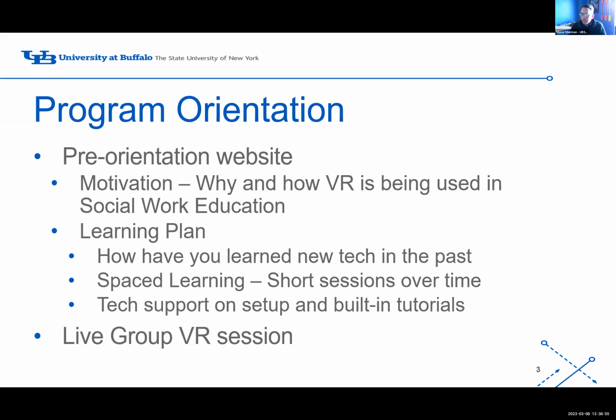So with the pre-orientation program, we had them think about how they might have learned new technologies in the past, and things like how much time they needed and what types of resources. And then think about how that might apply to their learning VR. And then we gave them some helpful instructions on how to develop a plan for themselves for VR.